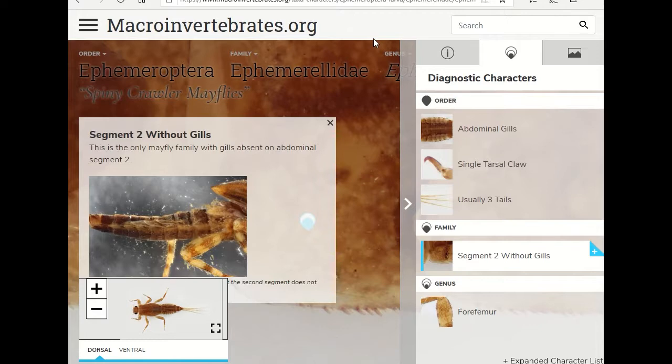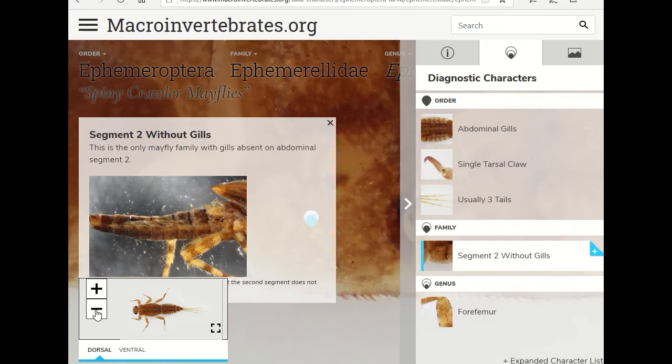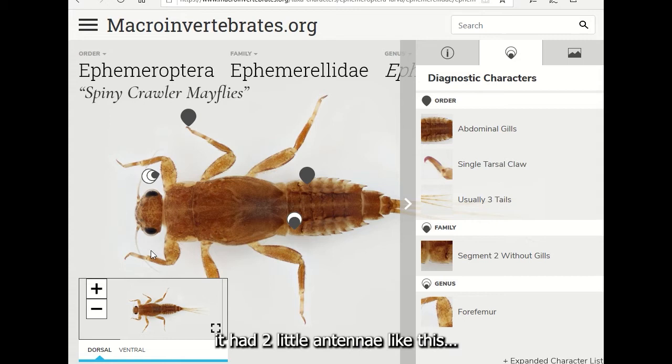I think that we did not see gills on that abdominal section, so I'm feeling pretty comfortable about this decision here. I'm just going to fool around with some of these buttons. There we go. And if you remember the head, it had two little antennae like this. I'd say this is a pretty good choice. And I don't want to take a whole lot of time continuing to look even closer. I'm going to say this one.